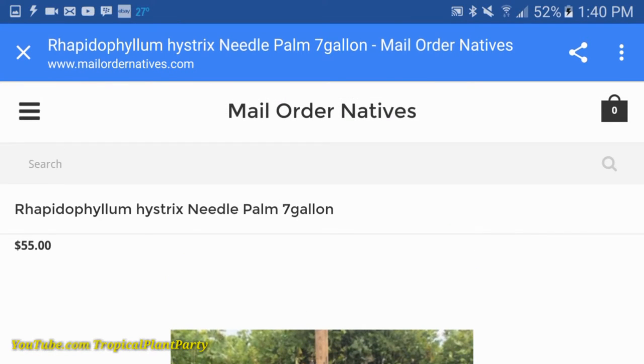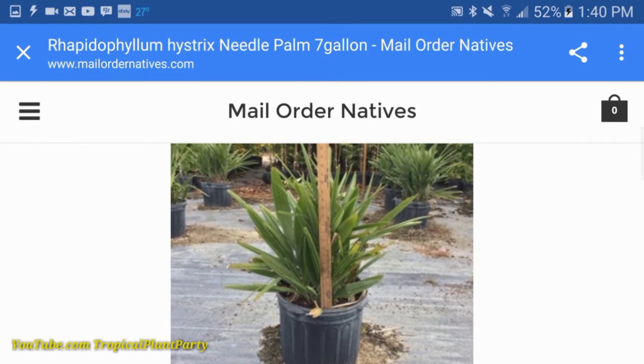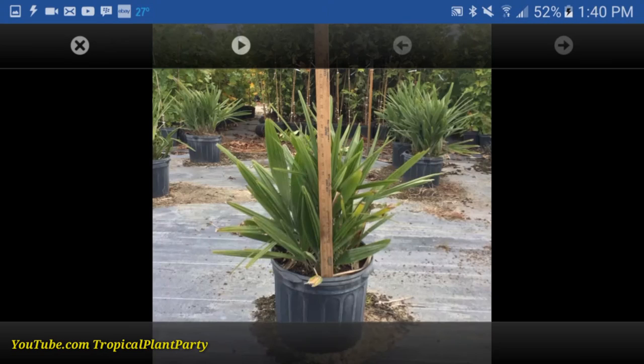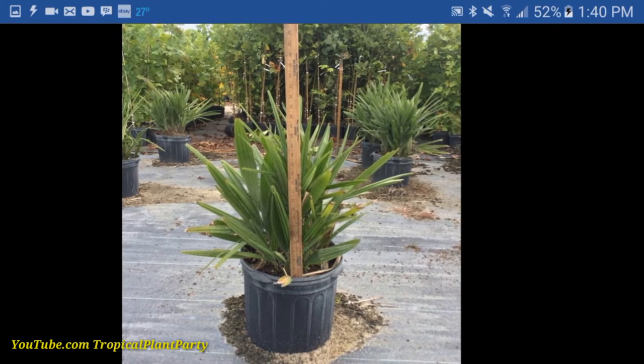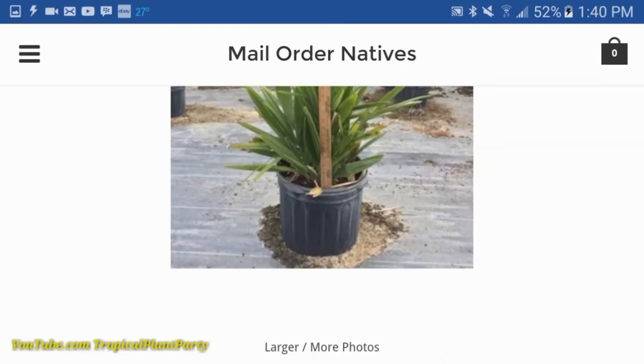You can compare this size. I don't know if I can really zoom in here. I don't think I can. It says larger or more photos. Well, let's go with larger since I don't see any other photos. And yeah, I can't. Nope. Well, let me zoom in. That's okay. What does that say? 24? Looks like it's upside down. Whatever. The ones I got were about 18 to 24 inches tall.